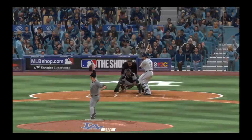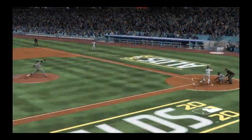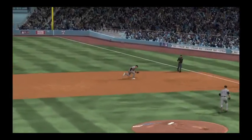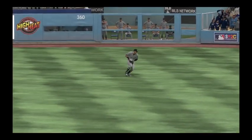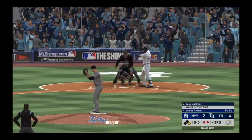Kind of looked like he had gotten his bearings there. Dan was going to have a 1-2-3 inning, but not the case, giving up that late two-out knock. Boy, this lineup is so deep, 1-9. They could put a hurting on you, and they're making him work, and he's given up a lot of base hits so far in this one. So far, this has not been an easy one for this pitcher.